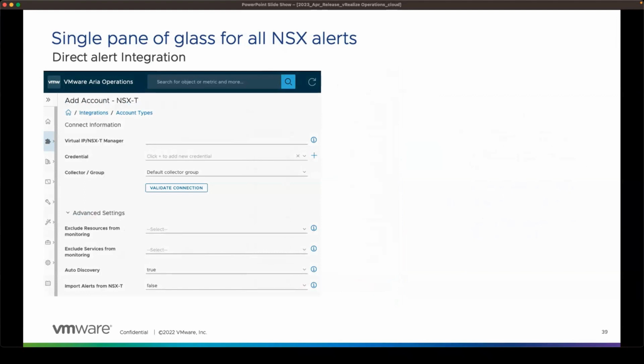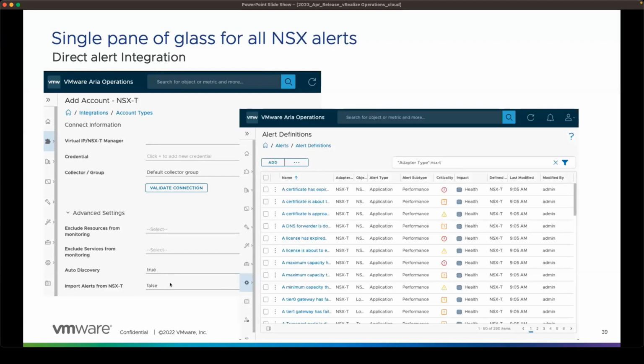Another big enhancement we've done is the alerting part. There was a request from customers since they use VMware Aria Operations as a single pane of glass for all the alerts, and as they integrate with the automation tool, ServiceNow ticketing, and also Trap Explorer, which they use centrally for ticketing. With that, we added the ability to import all the alerts from NSXT. By default, it is disabled. You can go to the integrations page and enable it, and once we do that, it will start importing all the alerts from NSXT.